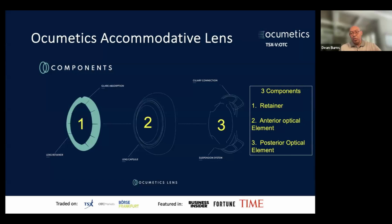Accommodative lenses are what we would refer to as the Holy Grail. It's the area of ophthalmology that has gotten the least amount of attention, but here lately it's getting an awful lot of attention because there's some really good science that's coming out of this area. Ocumetics is a very complex accommodative IOL. It really has three components that, when put together, are what we call an accommodative complex.